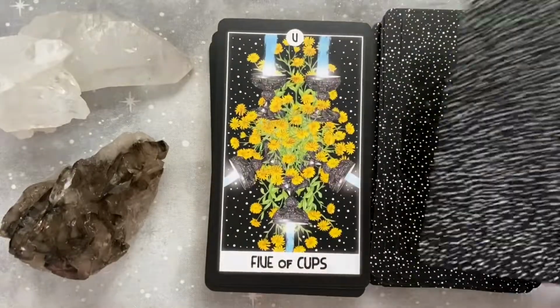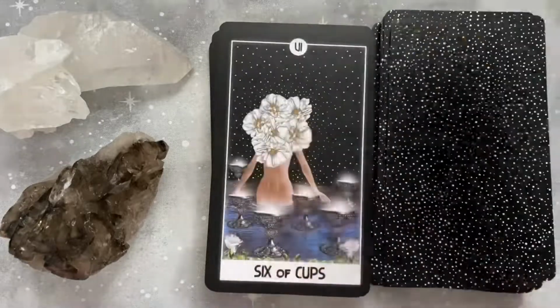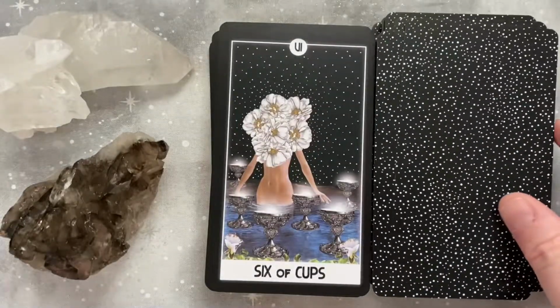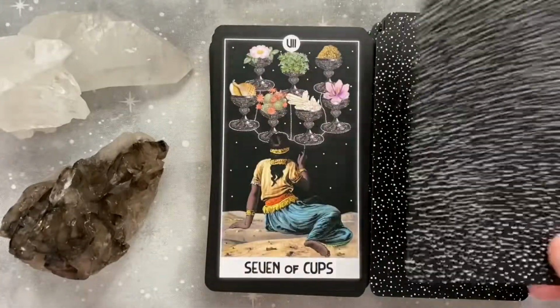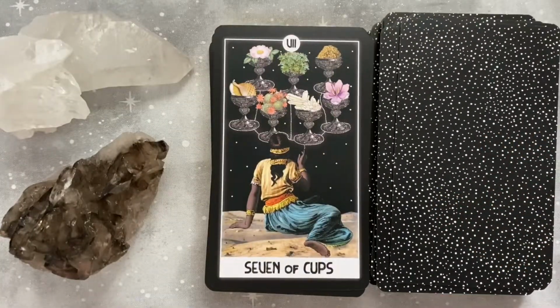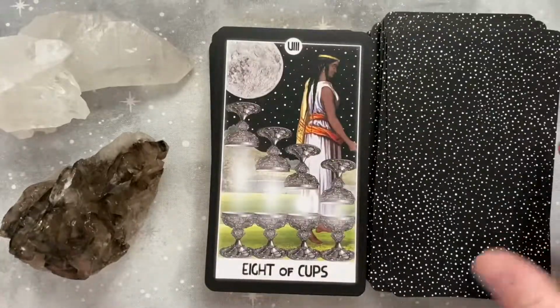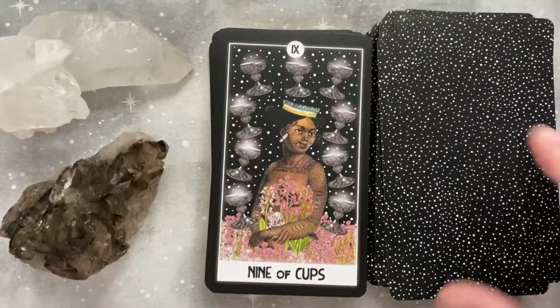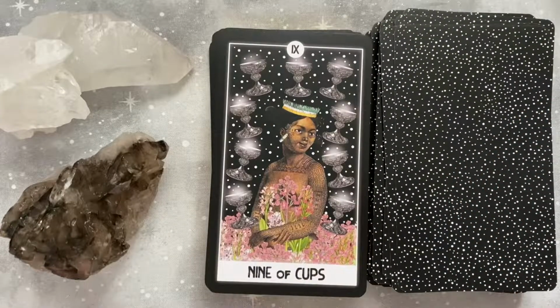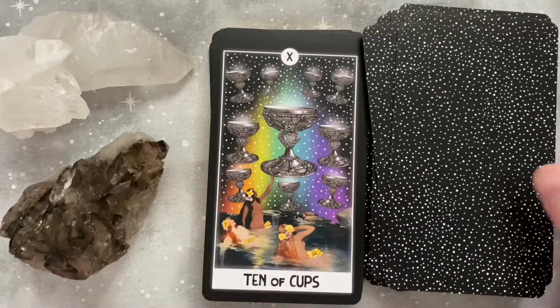I really like how this deck has been created. Here's the 5. And the 6. And the 7. The 8. The 9. And the 10.